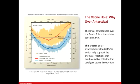So if you look at the graph, you notice here the blue line's down, and the red line goes down, and it kind of shows the Antarctic winter about July, August. You don't want to be there then. You want to go to Florida during that time. So it's really cold, and that cold condition, the coldest polar stratospheric clouds, will help support the chemical reactions that produce active chlorine that catalyze ozone destruction.